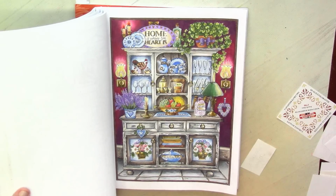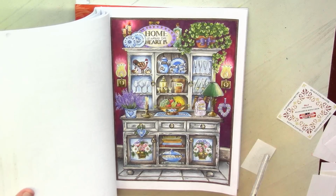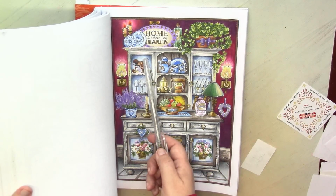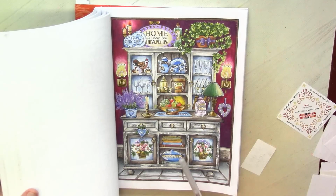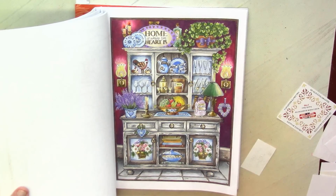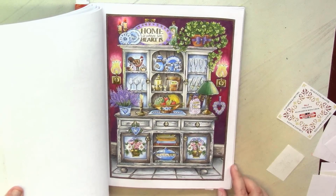I think that mostly I was attracted to this page because of the beautiful decoration on the doors here, on the drawers. And the most challenging part was how to color all those glasses, especially because of the background color which I selected here, this blue. But I think that at least they are visible, and it looked interesting, this grayish blue together with grayish brown color for the wood. So I'm quite proud of myself, and it was interesting and challenging to color.